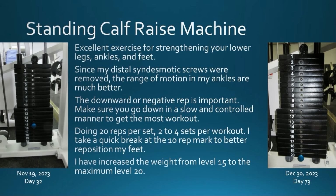Next is a standing calf raise machine. I've made a major accomplishment as I can do all 20 plates. Last time I was doing 15, now I'm at 20. So I have full strength at my ankle and foot joint area.